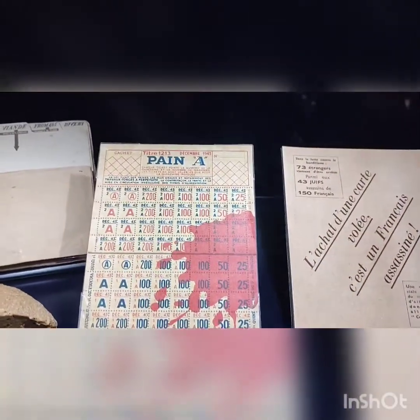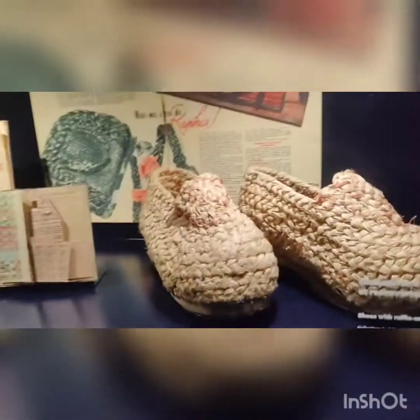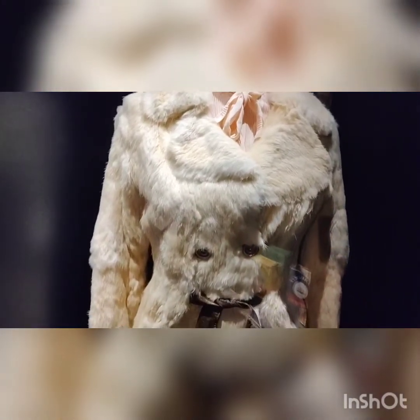It's a French fashion book. French boots. Homemade shoes. Jacket made out of rabbit skin. And the shoes.